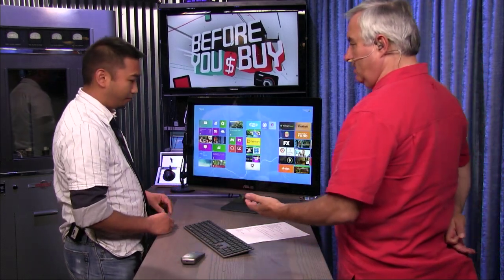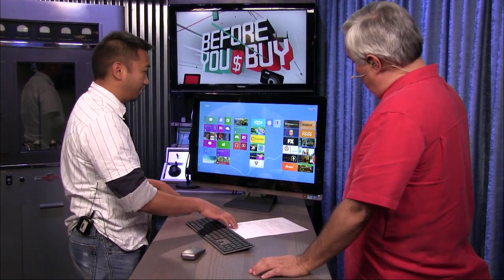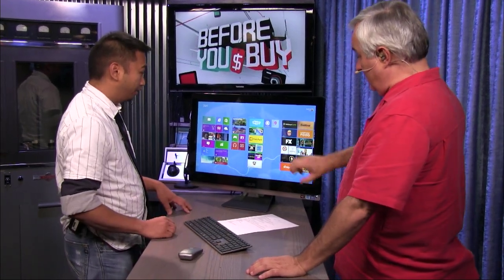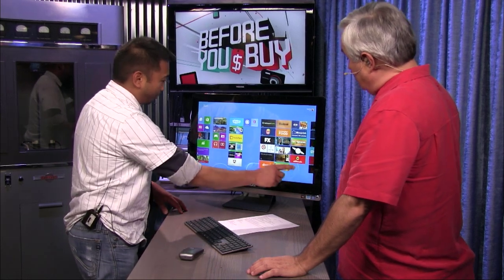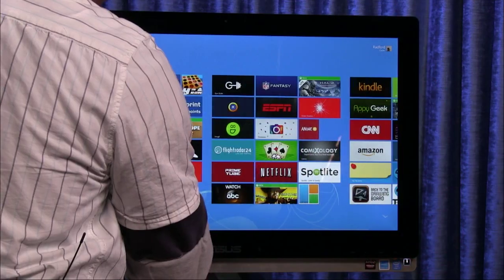What do they call it? The smart cache? Yeah. And this is running an i7 right now. It's Haswell based. Looked pretty fast though in that swoop there. Yeah. So just exiting out of the program. A touch screen. I like that. Yeah, it's multi-touch, so you can do a couple of things here that are pretty nice.